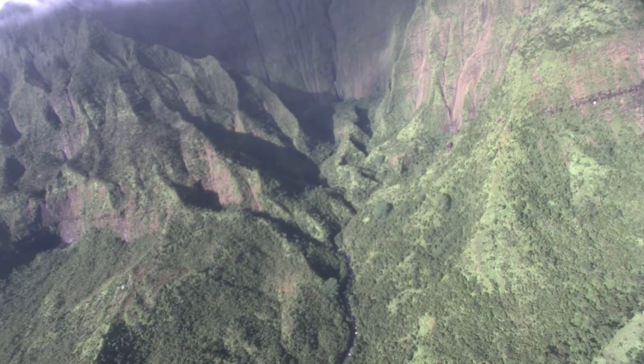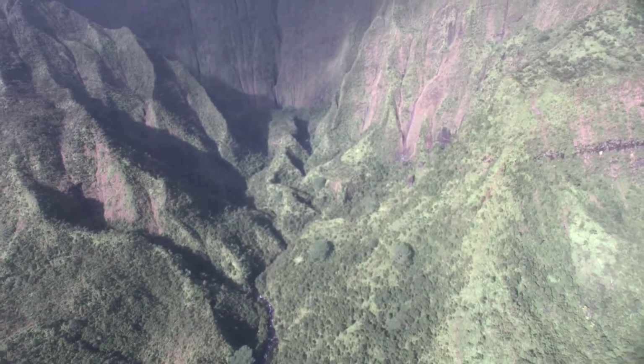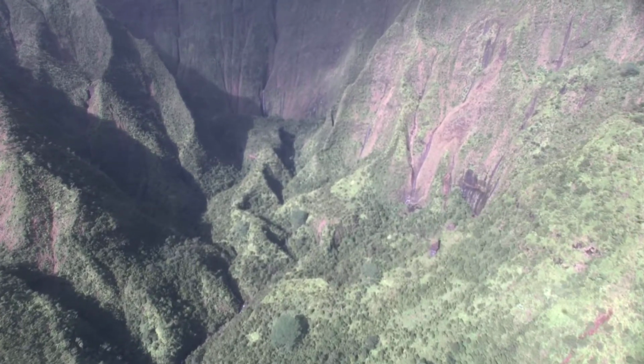So an eruption millions of years ago blew out the east-facing wall of the crater here, giving us an opportunity to take a peek into the caldera, or the cone of an extinct volcano.